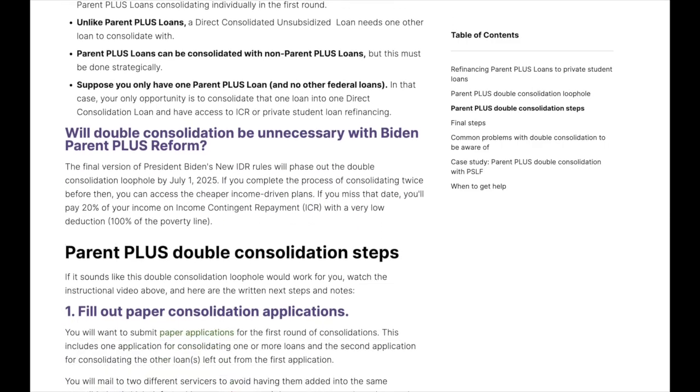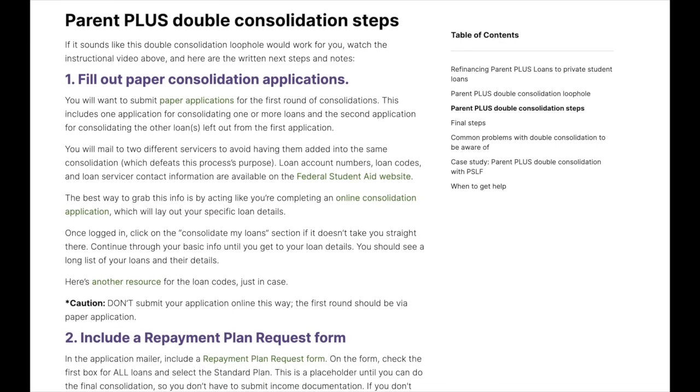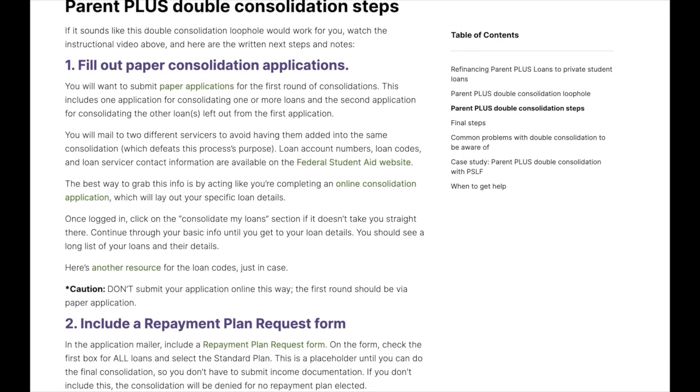If you do a double consolidation, which is a specific way of consolidating the loans, then we break open access to plans that are based on 10% and 15% of discretionary income. This is a temporary loophole as of right now. This is supposed to close as of July this year, 2025.